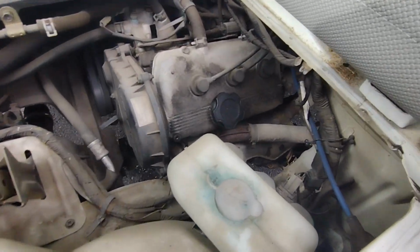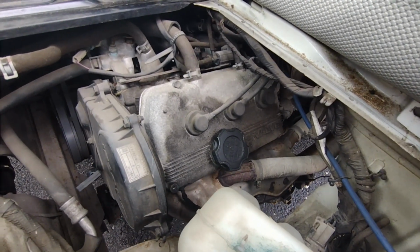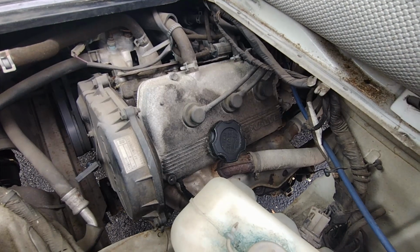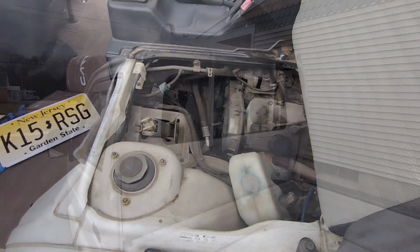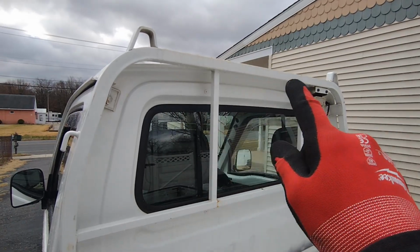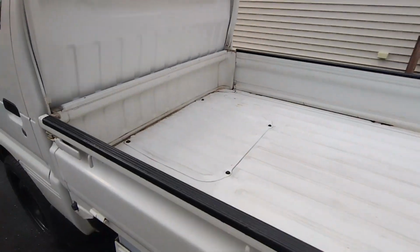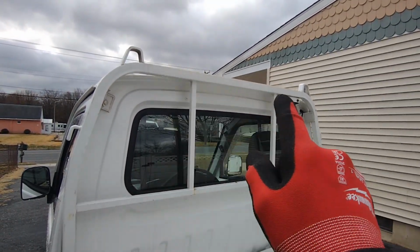The engine looks clean on this. From what I can tell, no oil leaks, no damage as far as physically on the outside, as far as it being used for off-roading in Japan. Headache rack is in excellent condition. I plan to put one of the covers up here. I may just buy a U-shape plastic off of Amazon. It's not like the original style, but at least if I carry lumber or material on here, this won't get beat up.